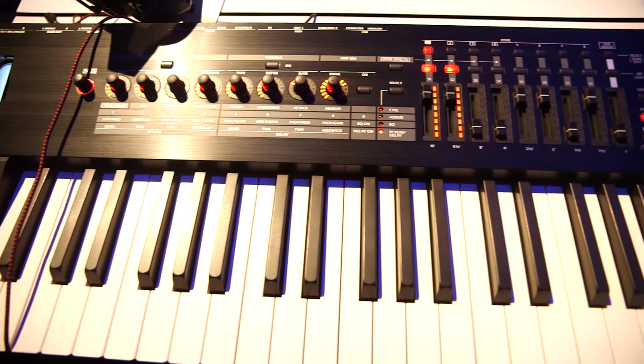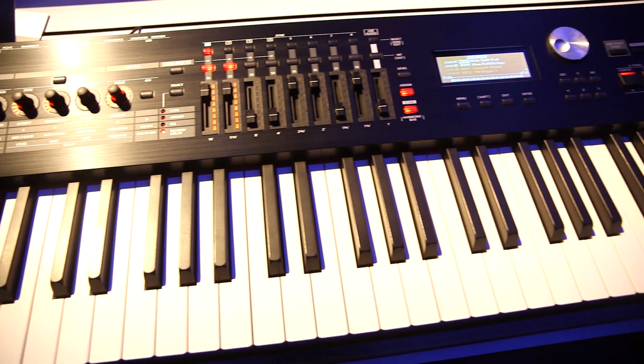We have the V-Piano engine inside, which is full polyphony by itself. We also have the SuperNATURAL engine inside, which is 128-note polyphony. But the thing is, you can combine the two. Having the V-Piano technology in here is just amazing. There's 10 models in here that you can tell are a cut above. There's no question, it's definitely in there.